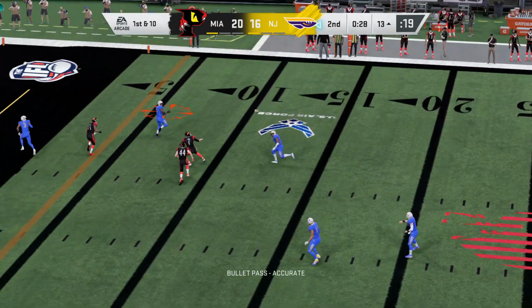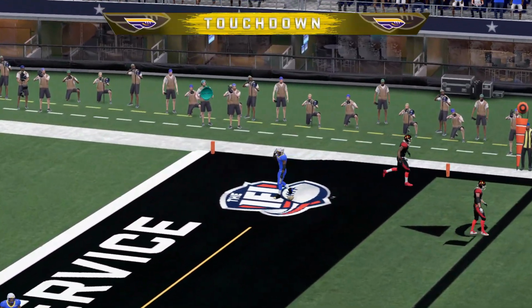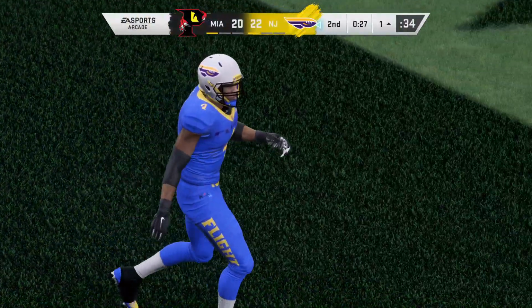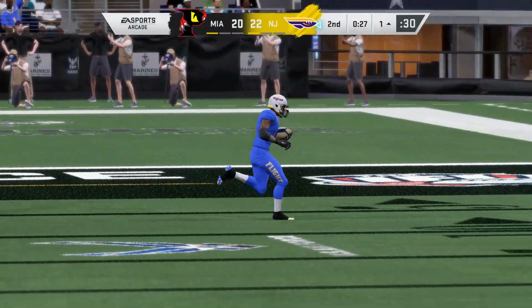A shotgun snap for Smith. This is caught by Robinson. And he's going to take it in for a Jets touchdown. From 13 yards out. And the Jets have once again taken the lead.